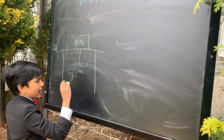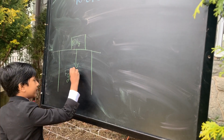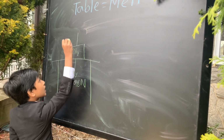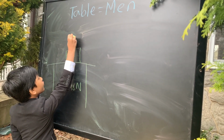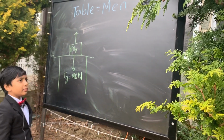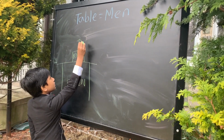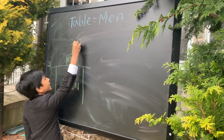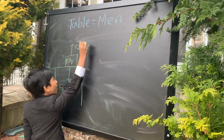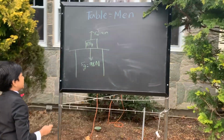Fg is mg, m times 9.81. 10 times 9.8 is going to be 98 newtons. And then the table is exerting a normal force, which must be a force of 98 newtons so the table doesn't break. If the table broke, I'd be even sadder. So Fn must be 98 newtons. So right now, the net force is 0.